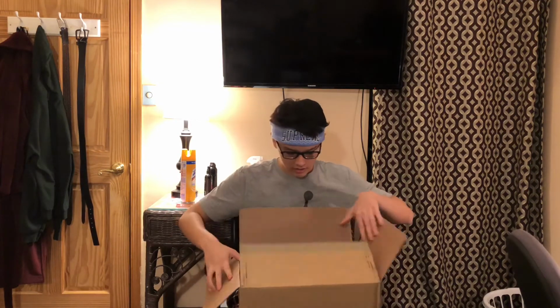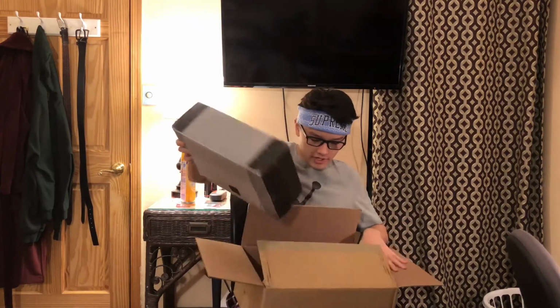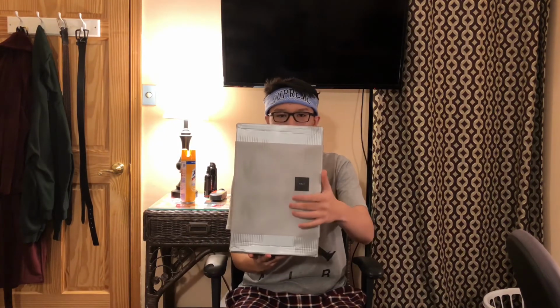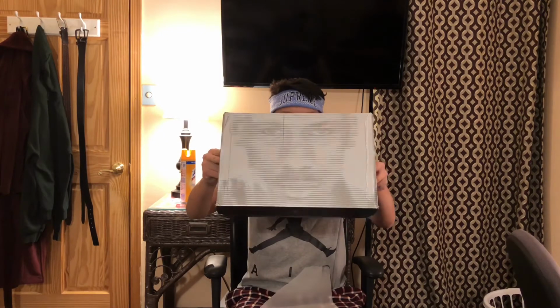Alright guys, open up the package. And I actually opened it up the wrong way, so my bad on that. And as you guys can see, some GOAT paper right there has a little sticker. And I'm just gonna tear that off, I don't really need it. You guys can see the old school Michael Jordan on the box.